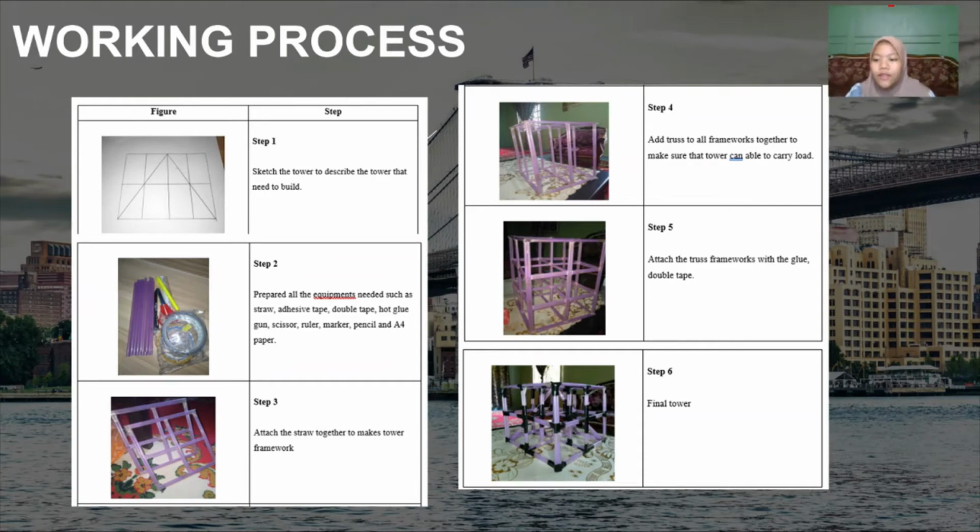Step four, we add truss to the framework to make sure that the tower is able to carry load. Step five, we attach the truss framework with the glue and double tape. And step six is the final tower that we wanted.